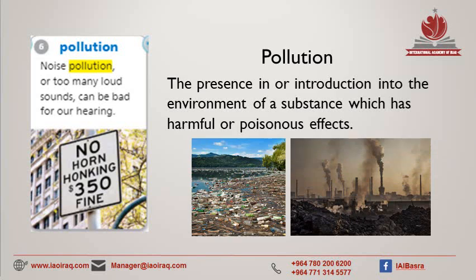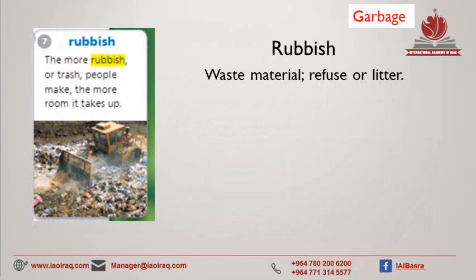There are some pictures of pollution. Now, pollution is obviously really bad for the environment. No one wants to live amongst rubbish and pollution. It also destroys animals, where animals live, and plants, and just makes it a not so pleasant place to live.